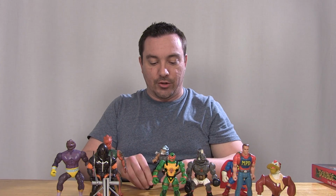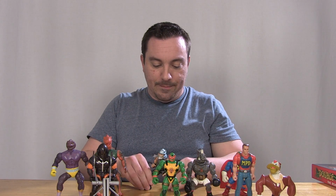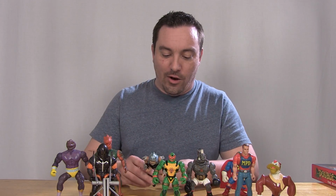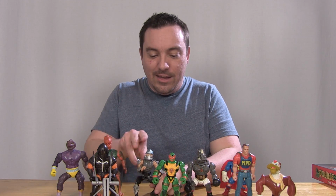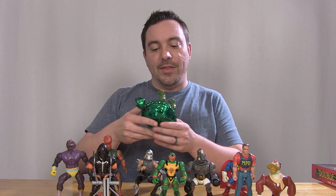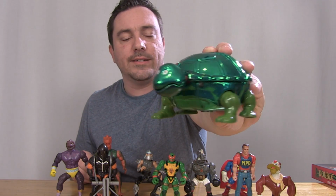But yeah, this is probably one of my favorite of the turtle finds that I got that day. And man, vintage Shredder, it's the worst pose ever, right? Obviously I have a soft spot in my heart for all the figures in this vintage line, but look at that crazy stance you've got to get him in to keep him standing. It's nuts.